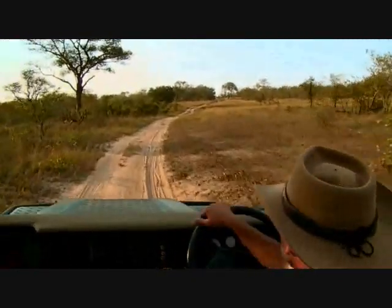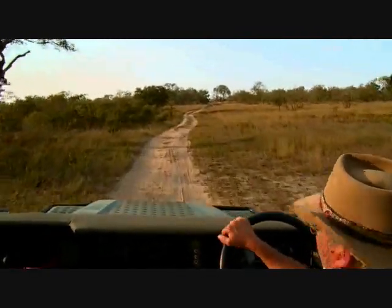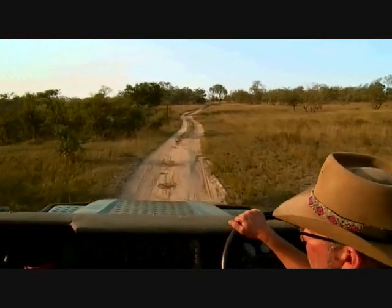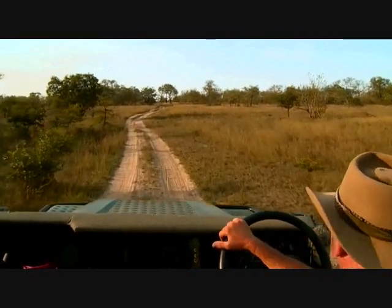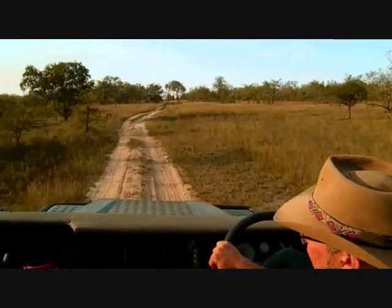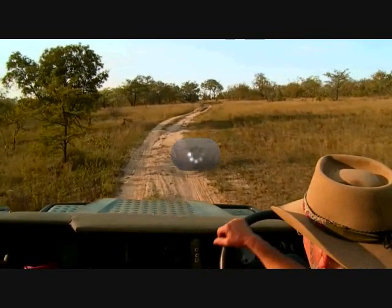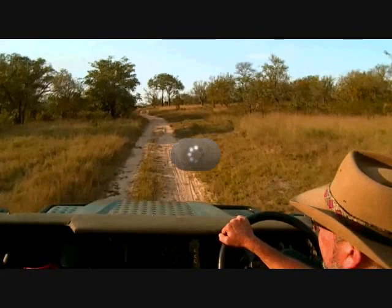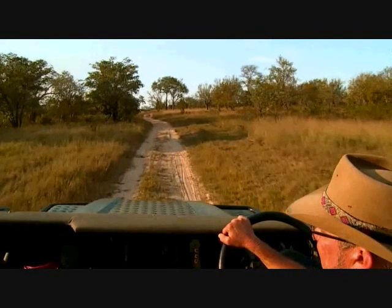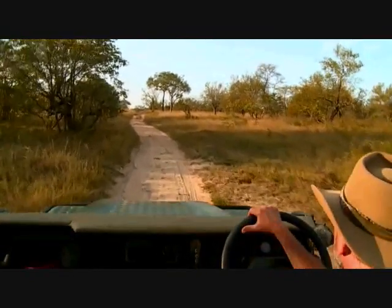Or like kudu bulls, when they get into a herd and find a three- or four-year-old kudu, they'll push him out. Or zebra. Any of the other really male-dominated herd societies are somewhat different. Buffalo don't have that one male dominant, and generally the bulls tend to stay with those herds for quite some time.